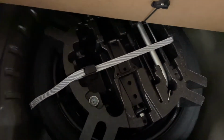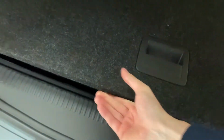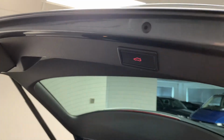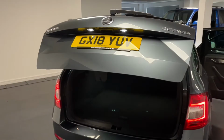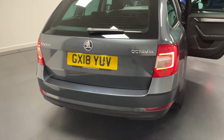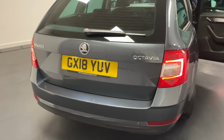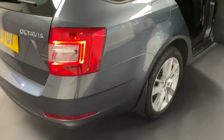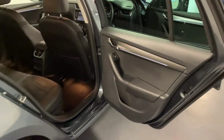And underneath the boot floor there's a space saver spare wheel from the factory, and you can see accompanying tools and locking wheel nut. What's really rare, which you hardly ever see with these Octavias, is this one actually has an electric tailgate as well, which is a really useful feature. And as you can see, it will automatically put the boot down or up just when you click the button. So very, very good if you're needing to load things but are short of hands. We've got rear parking sensors on the Octavia as well that show up on the optical display.